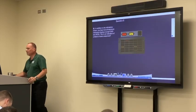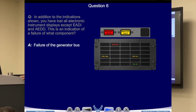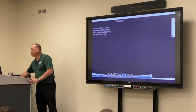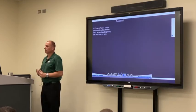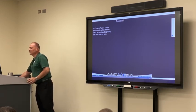Okay. In addition to the indication shown, you have lost all electronic displays except the ADI and AEDD. It's a failure of what component? What did you lose? Generator bus. Yeah, start up here. Oh, generator bus. Then I got the Christmas tree and blank displays. True or false, single point refueling fills all three tanks sequentially or simultaneously? Which one is it? Simultaneously. Right, because I said simultaneously. You were listening. Redemption number two.